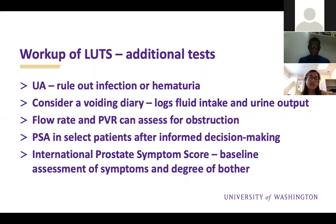And then the International Prostate Symptom Score, or IPSS, this is pretty widely used in the United States, and it's a great baseline assessment of the symptoms and the degree of bother the patient has. And I typically will do this before and after different treatment options to see if there's some subjective change in the patient's perception of their symptoms.